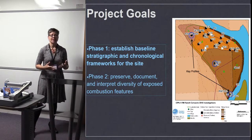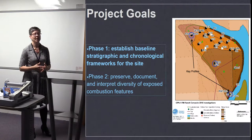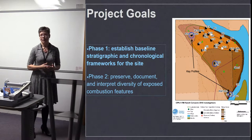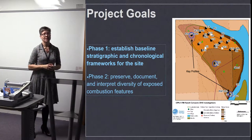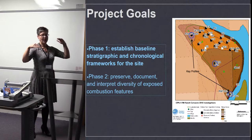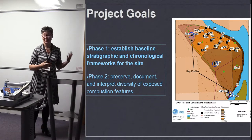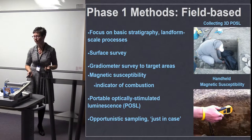While we were conducting phase one, there was an opportunity to do some more geoarchaeological work there. There were a number of exposed combustion features all along the eroded riverbank that were falling into the river, like seven or eight, and from different time periods, you could see. So I proposed that we do additional work, and that's phase two, to look at these combustion features.